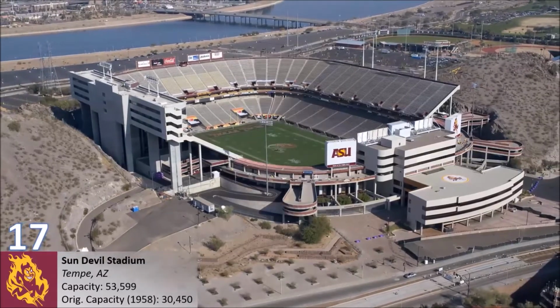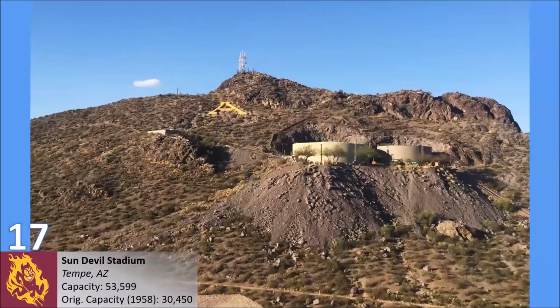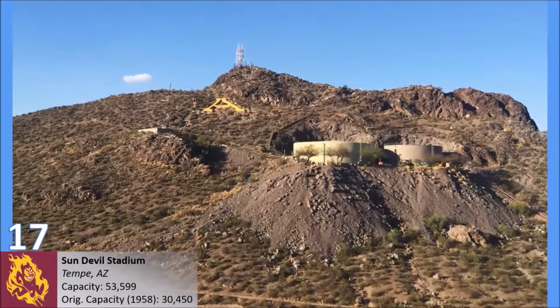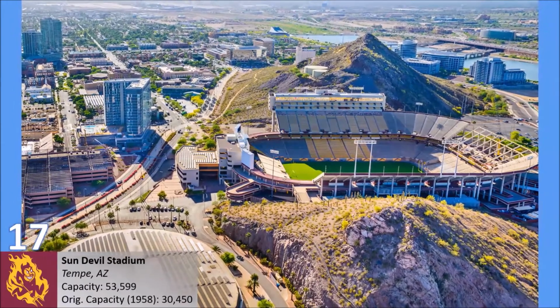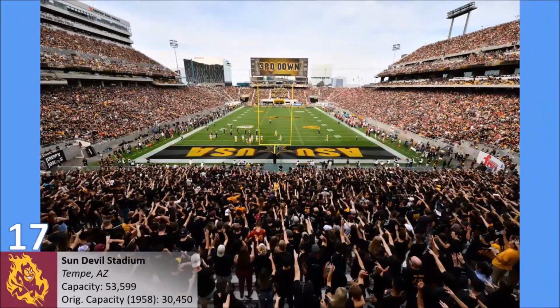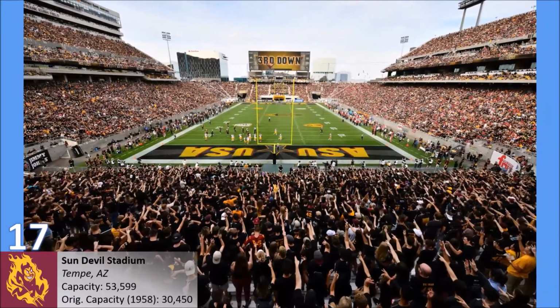A sandy crag with cacti kisses its east stand, and the unique A Mountain, or Hayden Butte, looms in the west. The bowl, upper deck, and suites have all been updated in a big 5-year renovation ending in 2019, which still managed to keep most of the feel of the old glory days. Sun Devil fans are also quite proud that their scoreboard is now a little bit bigger than their rivals, Arizona University.